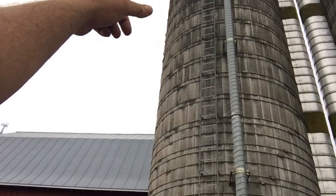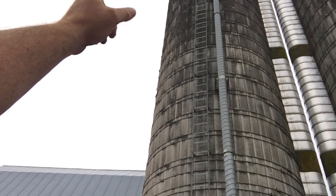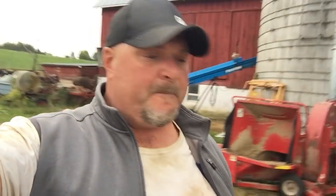Had a pretty good undertaking happen here. I'll just give you the story. Two years ago, the last load going up in the 16-footer, half of that last load couldn't be put in there.